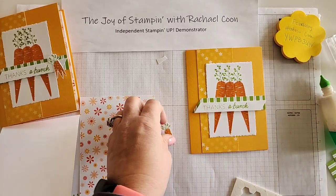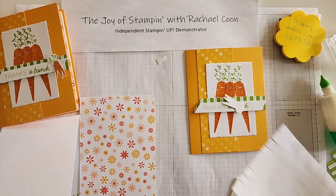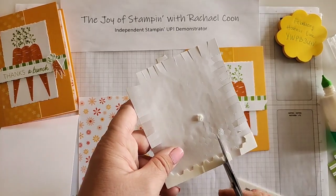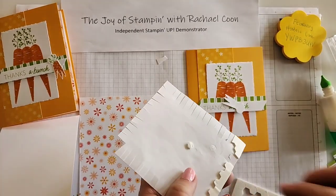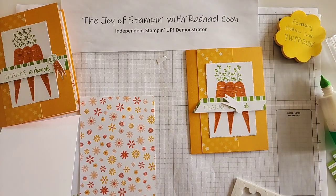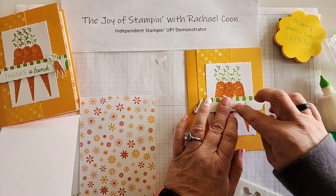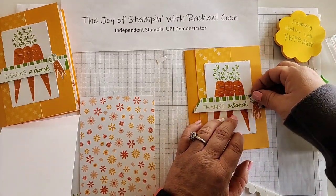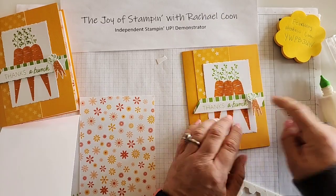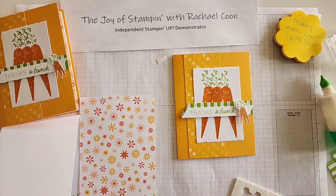Totally okay. Grab our cute little carrots. Grab a dimensional. I'm actually going to use a cut off piece because it's a little bit smaller, from an edge of a dimensional sheet. And then we'll stick that right there about in the center. Flip it over and add it to our label there. Super cute, right? So that's the front. You could stop there if you wanted to.